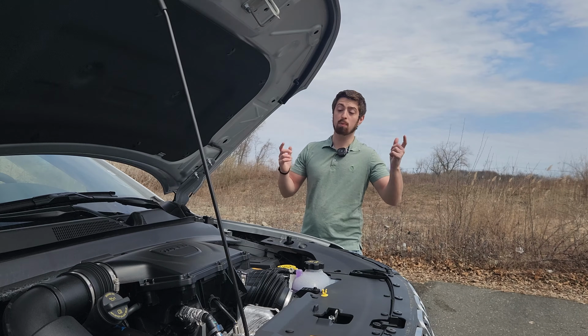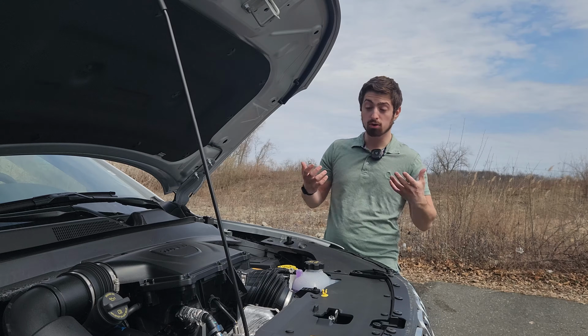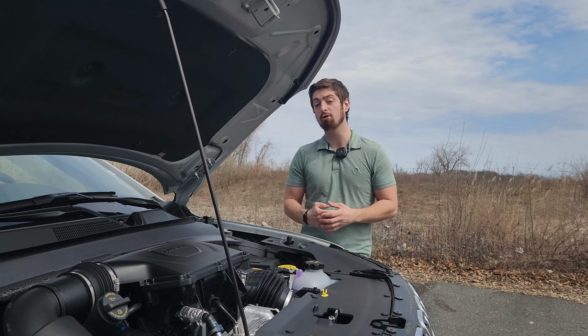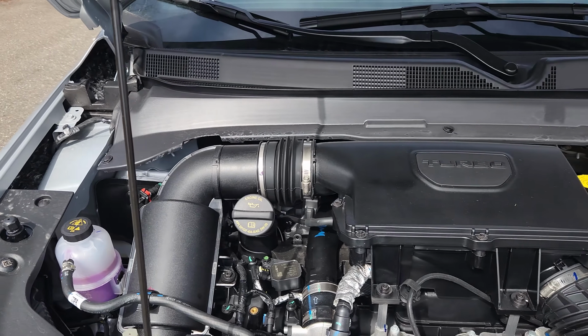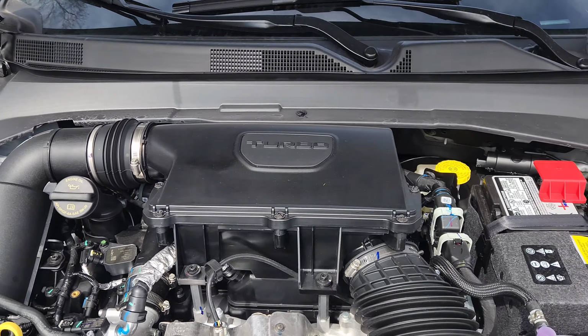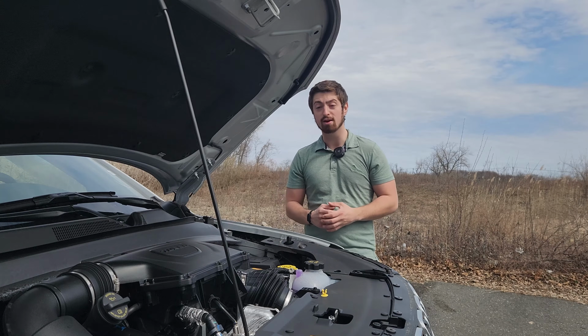Under the hood, this vehicle is powered by a pretty impressive 2-liter 4-cylinder turbocharged engine, producing 200 horsepower and 221 foot-pounds of torque, all going through an 8-speed automatic and actually going through all 4 wheels. This is 4-wheel drive, so all that power goes to all 4 wheels. And it gets a very impressive average of 27 miles to the gallon.